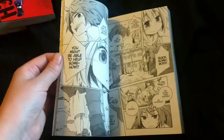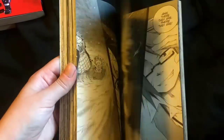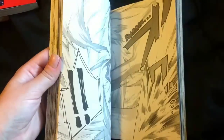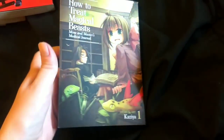But I'm looking forward to it. The art is very cute. Like I said, it's like Ancient Magus' Bride, but it's definitely got a cuter feel. The design work is a lot more cutesy, and a lot more round, and a lot more, you know, moe, I guess you could say. But yeah, it's definitely got those vibes. I'm definitely looking forward to reading it.